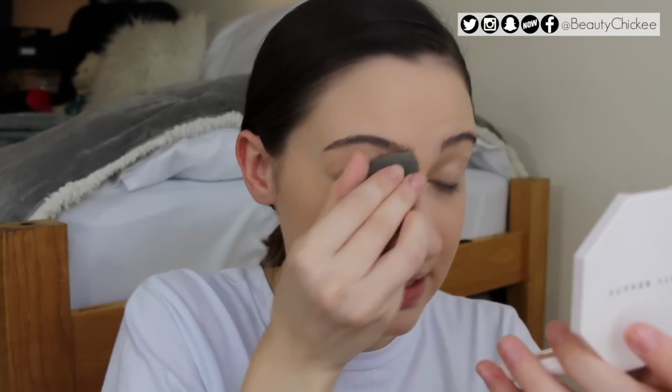my dark circles. And then, oh my god, I think my voice just cracked. Did you guys hear that? Anyways, I use this one first, and then I go on with the lighter one to kind of highlight my face and bring some light to it.